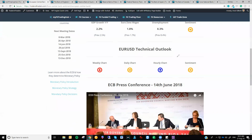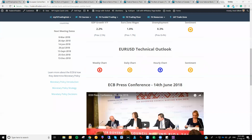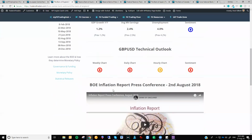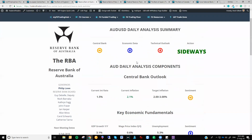Now, the technical outlook on some of these pairs was a lot clearer last week. The daily perspective is somewhat different. And if the euro keeps going up, well, the daily chart will turn to a positive, and you will have an upward sentiment here on euro pretty quickly. So that's one thing to keep an eye on. We're at that tipping point where some of these majors are going to go from being pushed and pushed down by the strong dollar to actually going back into an upward bias technically.